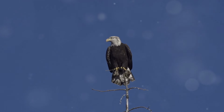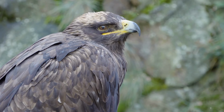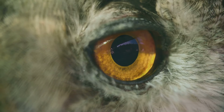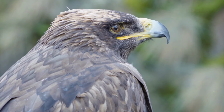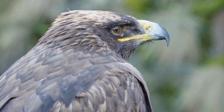Take the eagle, for instance. With their incredible visual acuity, eagles can spot prey from miles away. Their vision is so sharp that they can detect even the slightest movement on the ground while soaring high above. Their eyes have a much higher density of photoreceptor cells than human eyes, giving them exceptional detail and distance vision. This allows them to hunt with precision and efficiency.